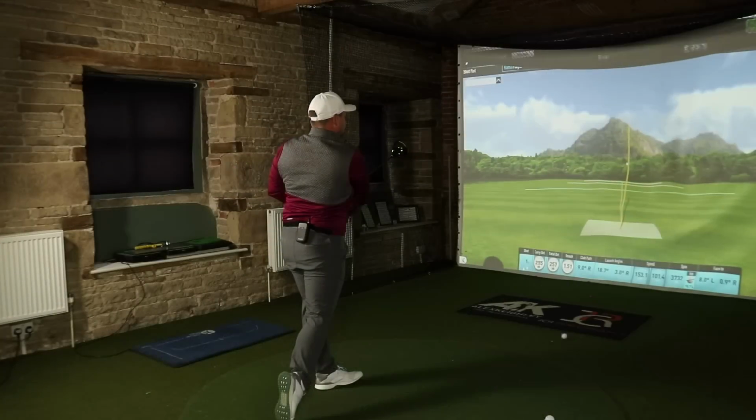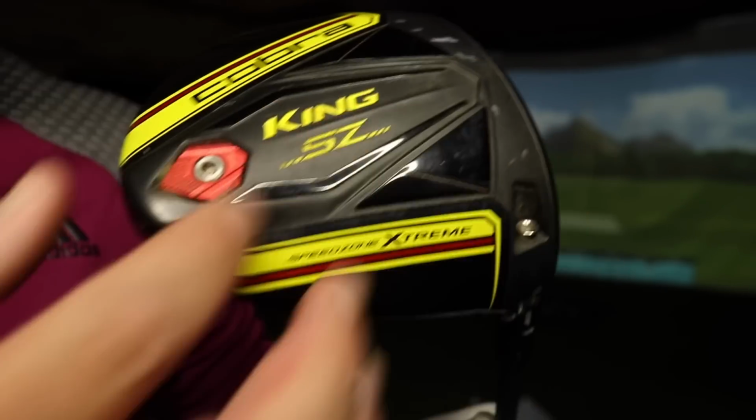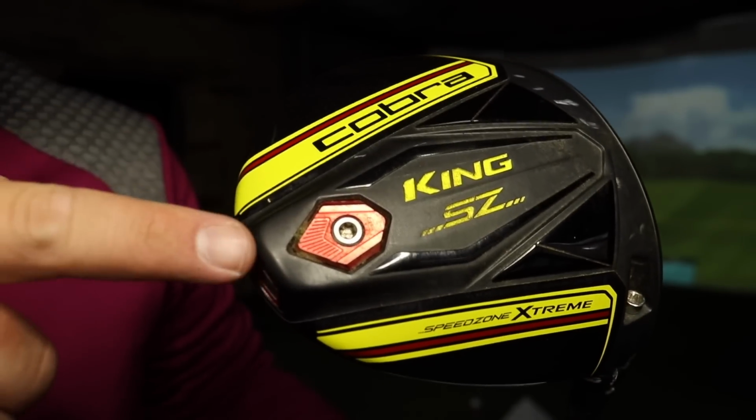Oh, I've hit that well. So obviously there is another version of the Cobra Speedzone that had the movable weights in there. You could make it a low spin version. You could have it a kind of forgiving version with the weight at the back. How much difference that had? A tiny bit. This is the standard, more forgiving version, the Extreme. As you can see, that weight does move, but there's nowhere to really move it. You would just keep it nice and still.